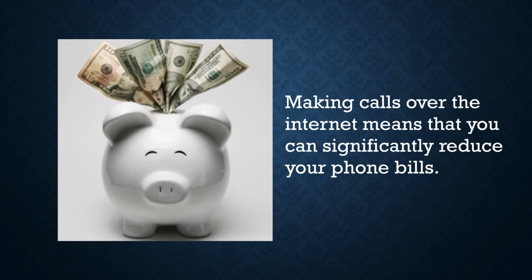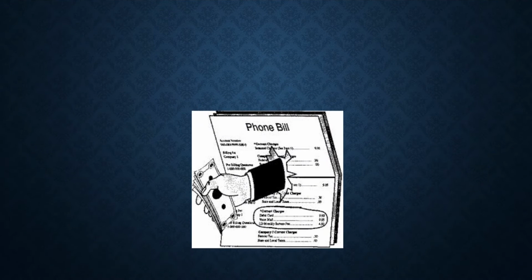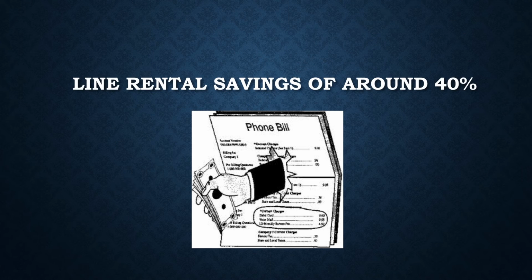Making calls over the internet means that you can significantly reduce your phone bills. For example, if you're in New Zealand, you are probably paying around $40 per line with your existing telco. And if you're operating a small to medium-sized business, you probably have around 2 to 3 lines for calling and 1 for fax. The line charges on Hosted PBX reduce to around $25 per line. That's a saving of almost 40% just on the line rentals.